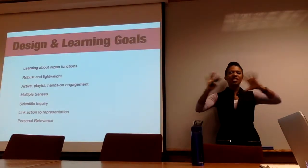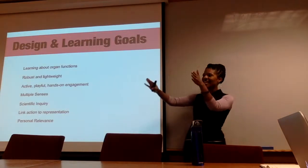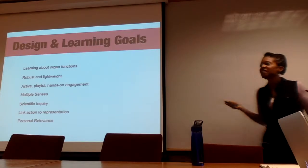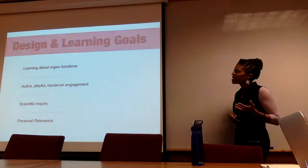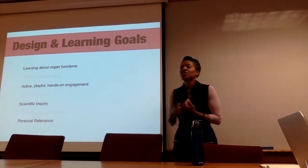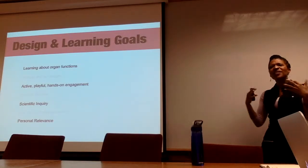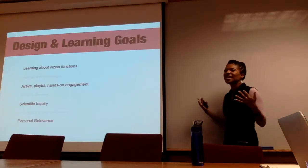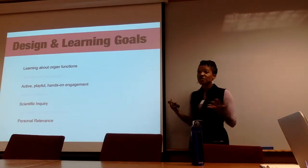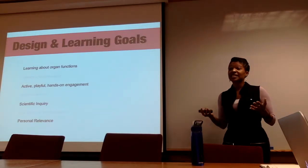As an interdisciplinary project across computer science, specifically HCI, and the learning sciences, we have a broad range of interaction design and learning goals, but I'll focus on these four. We aim to support children's learning about their organs and organ functions, and also their active and playful hands-on engagement, building on embodied learning approaches. We also want to support their scientific inquiry and their personally relevant experiences in STEM.